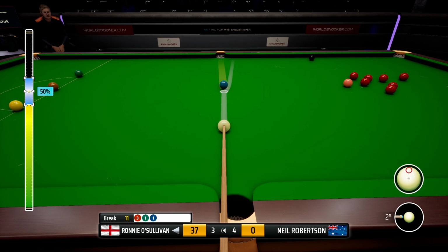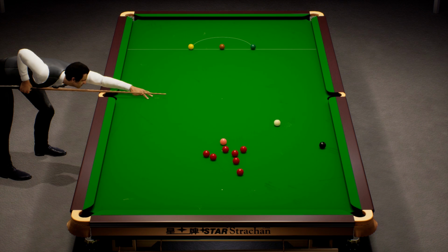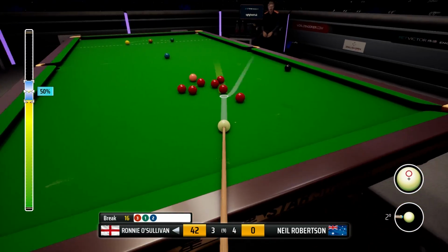11. Again, just a slight angle on this blue. We're going to have to widen the angle with the power. Bit of right hand side. Oh, not enough. He's playing the cannon there. That was our luck. 16. It's definitely this one to the right middle. What else we left?